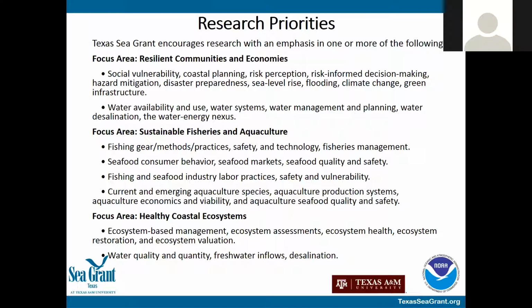So if you have a topic of interest, again, review the strategic plan, review these research priorities under the focus areas, because we want to encourage the priority funding of what's important for Texas. We support integrated research and extension projects that improve the understanding and wise use and stewardship of Texas's coastal marine resources. And our goals then are to also fund outcome-oriented research.